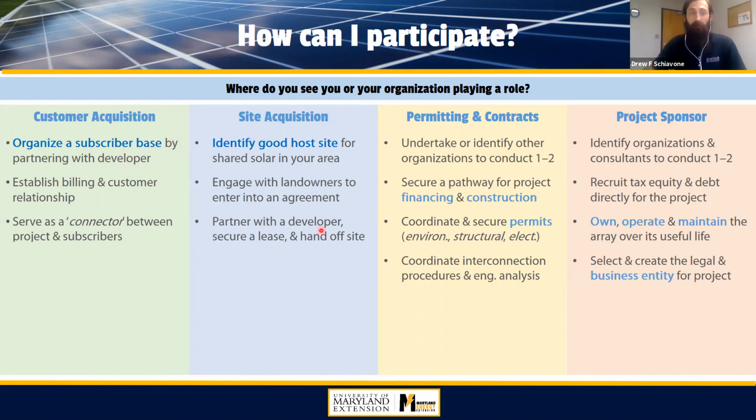Identifying a good host site acquisition is important as well. And your property might be an option if you have that space available. But that's another way to serve in a shared solar program, or identifying any host sites. And so we've talked about some of these previously, how to develop a site.